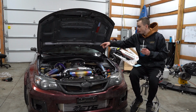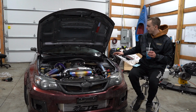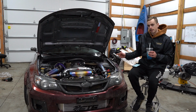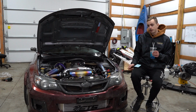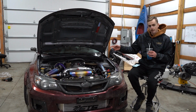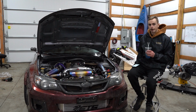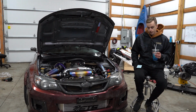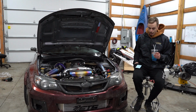So all this titanium piping is all ETS, and that goes for right around $1,575 for the titanium piping kit. The 4-inch intercooler goes for $959. The titanium intake pipe, ETS doesn't have on their site, but if you reach out to them, they're more than happy to make you one. That goes for $345.